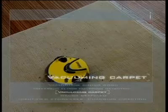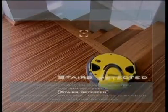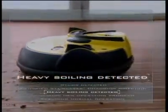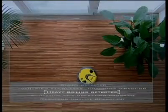Cleaning different floor coverings is no problem for the Robo-Cleaner. It negotiates obstacles such as small ridges with the help of its sprung wheels. Optical sensors enable the Robo-Cleaner to identify stairs reliably. It travels systematically backwards and forwards across heavily soiled areas until they are clean, and then continues on its way.